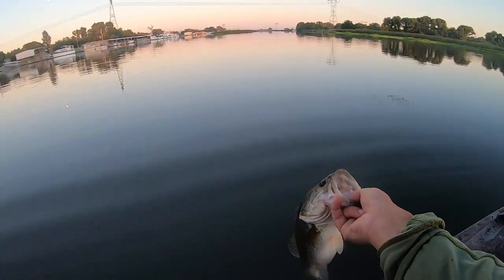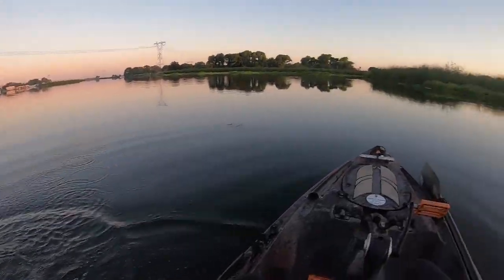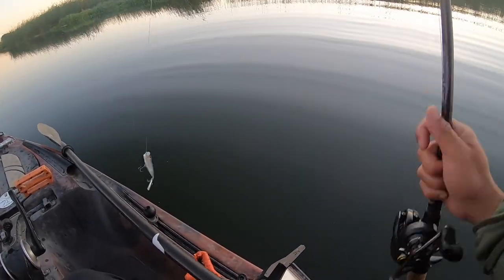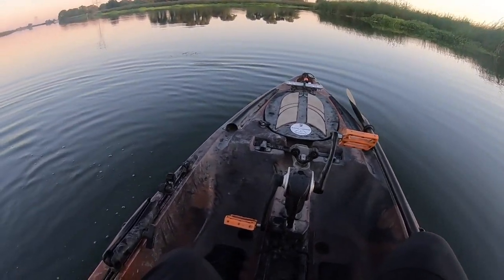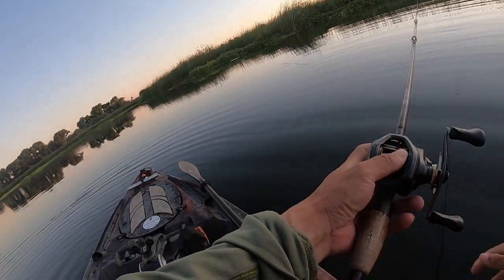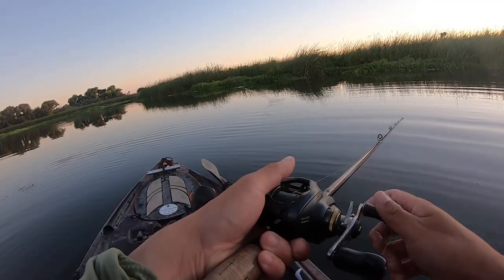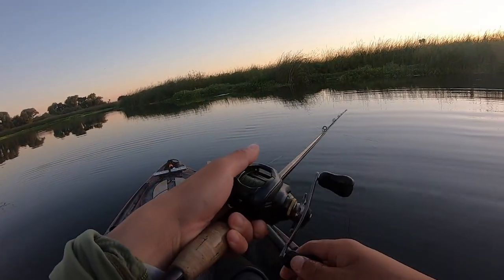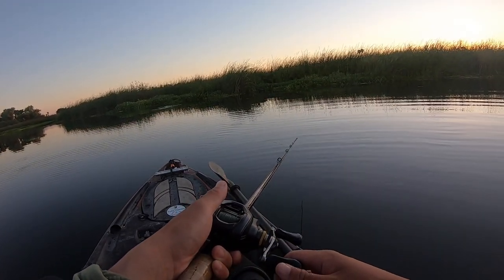Alrighty. 114. Man, these fish are jumping. Let's do it again. Maybe let that area rest a little bit.